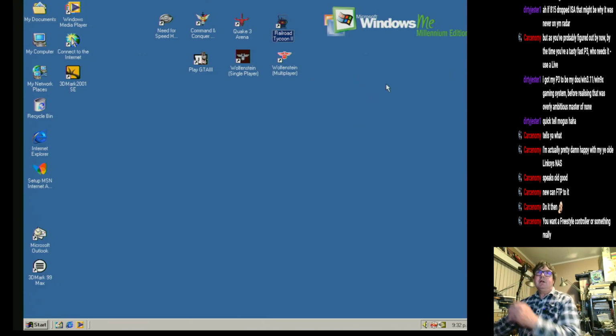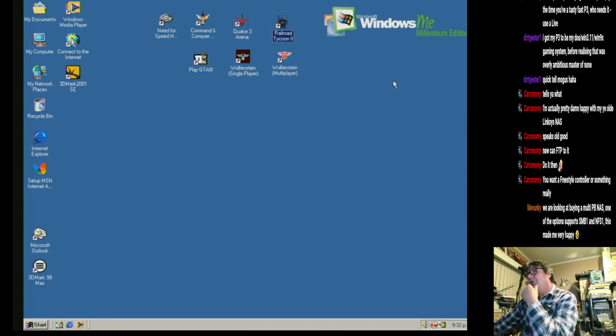The other game I'm enjoying is Railroad Tycoon 2, which doesn't tax this machine in the slightest, but I'm enjoying it. But I do have to be aware that it's a slow-paced game.